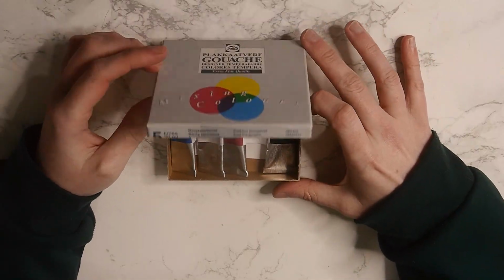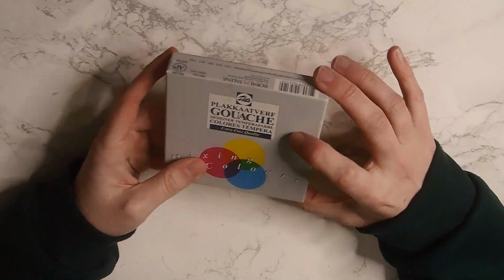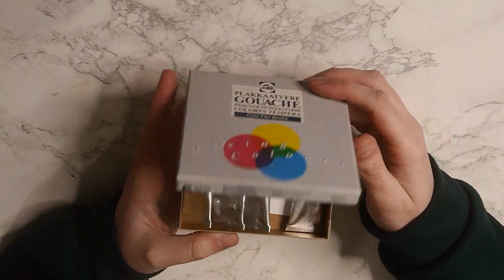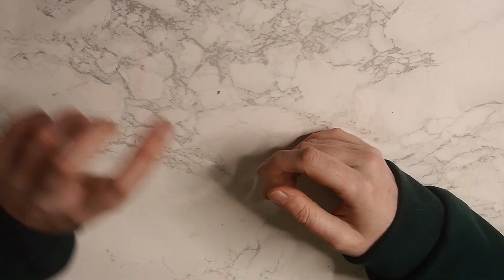But they're nice gouache paints, and I do enjoy using them when I can. But I haven't used them in a while. But they're really fun. It also came with, I don't think it's in there, a little booklet with some information that was really helpful as well with gouache.